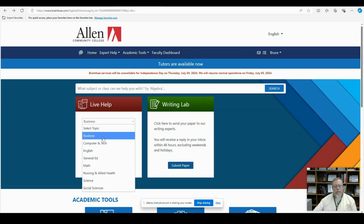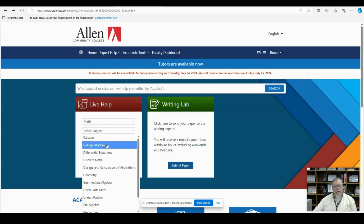Not only those broad subject areas, but you'll see that when I click on math, all of the different disciplines within mathematics is represented. So you can get help with calculus, college algebra. If you are in developmental math, we have intermediate algebra, trigonometry, and so on.